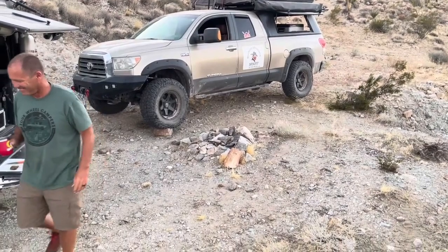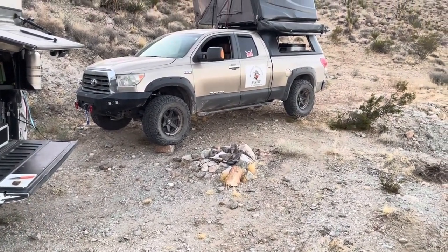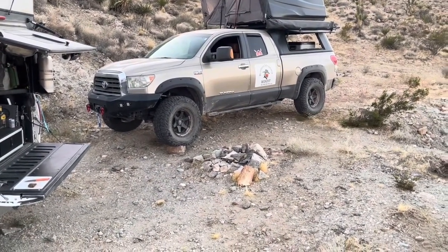That's the only reason why those rocks are there. I guarantee you they were brought here by wheelbarrow, willing, able gentlemen. I wish to thank you on behalf of all overlanders for bringing these rocks to this place.